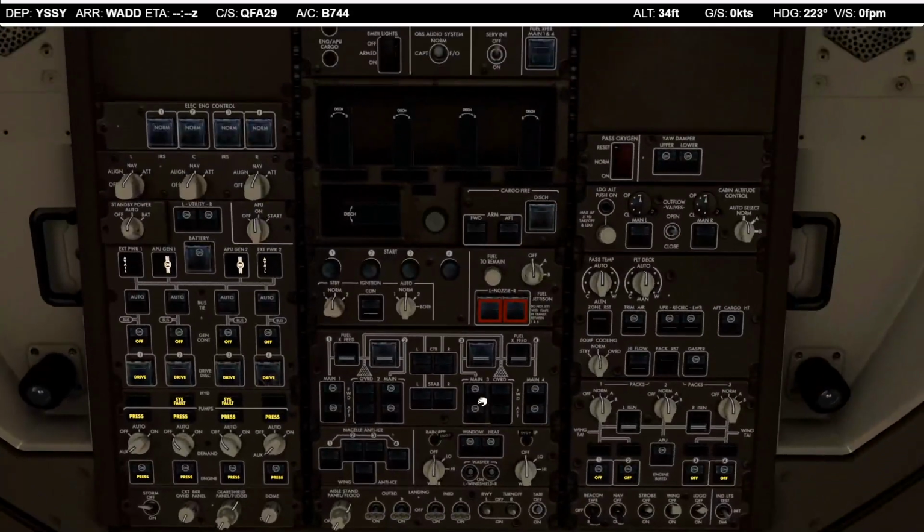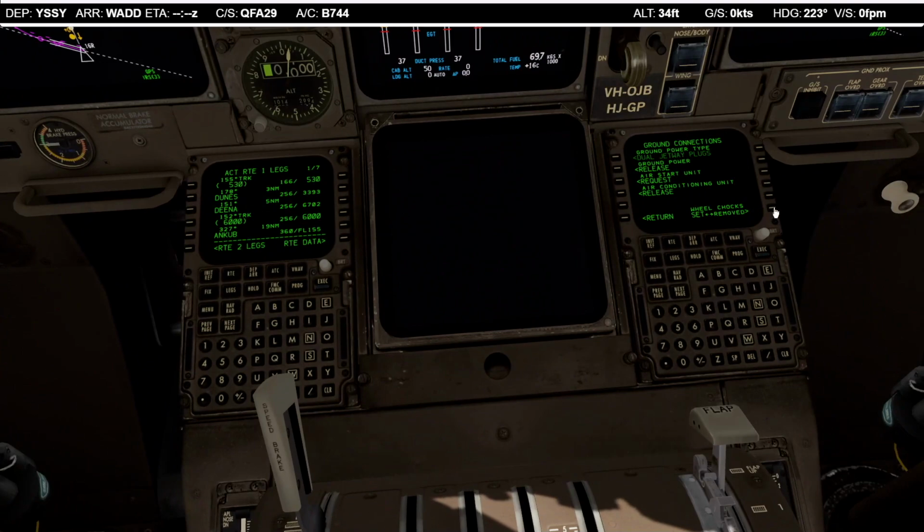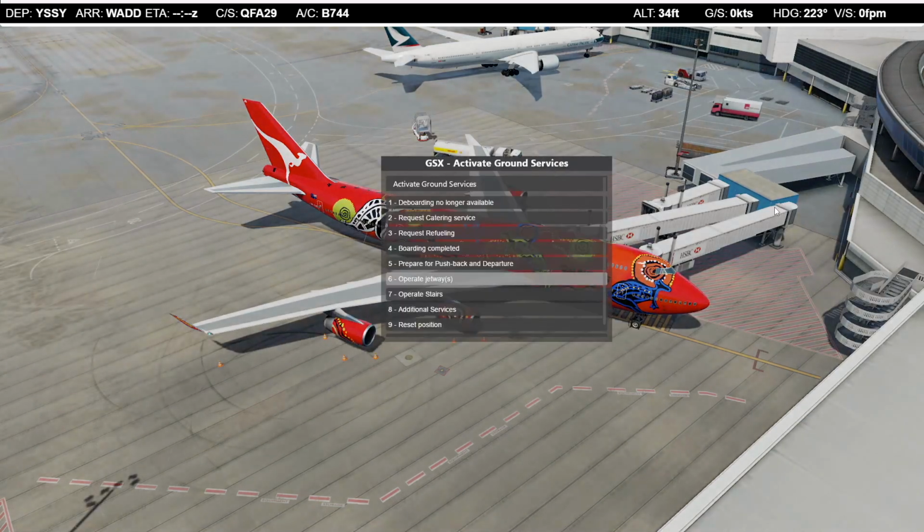Right. Okay, I believe we can disconnect everything. Oh wait. Let's make sure the jetways are disconnected first.